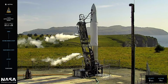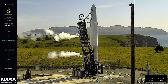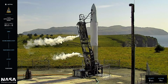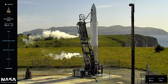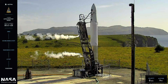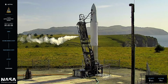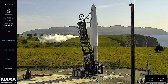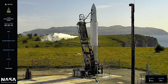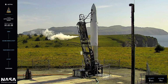90 seconds. Ace, at this time, start PSD recordings. Both started. 60 seconds. Vehicle is on internal control. First stage LOX tank is pressing. First stage fuel tank is pressing. Upper stage tanks have gone to liftoff pressures.